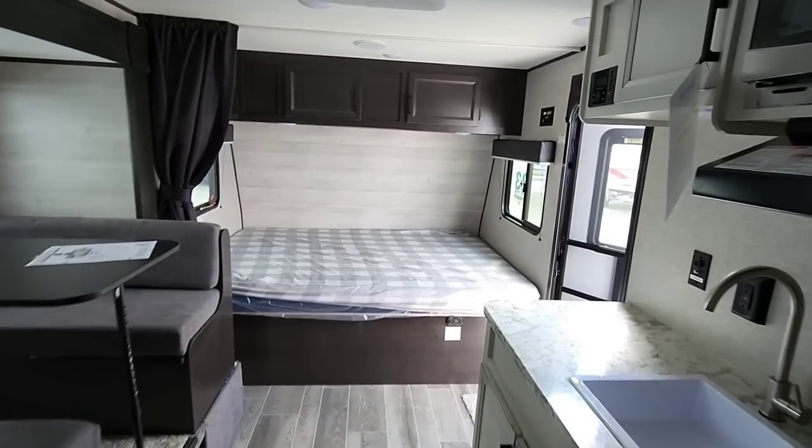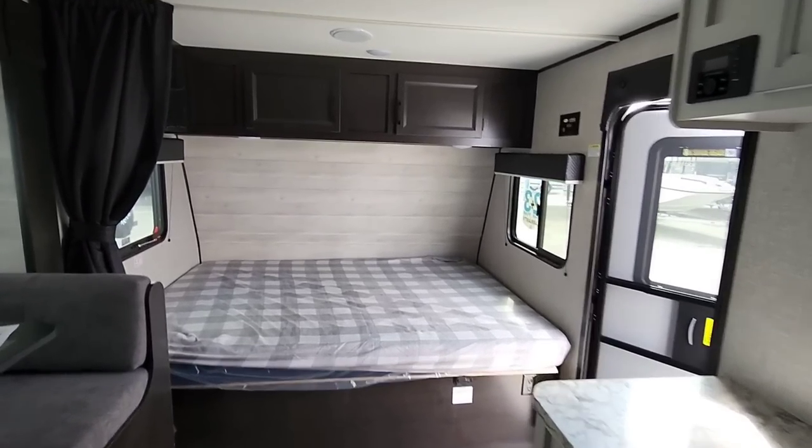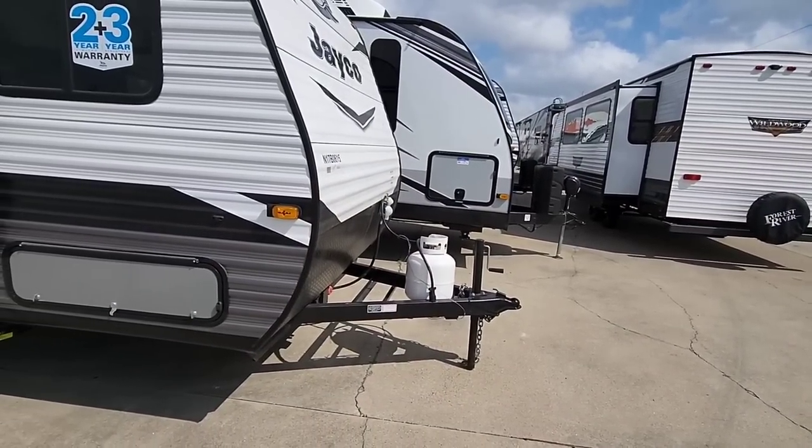Overall, it's a nice compact little travel trailer. You know, certainly you can sleep a good number of people in something this small. You have more towing options, which is nice. Let's hop outside and take a look at the outside of this unit. Okay, starting from the front, working our way back.